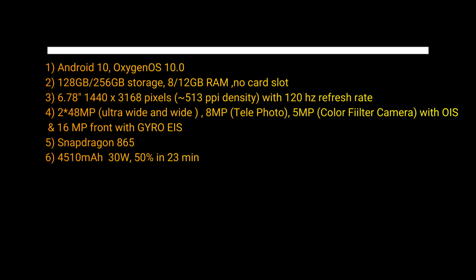Then we get a special type of camera, that is a 5 megapixel color filter camera. So it seems like that is something amazing or something new in the camera world. That might be a shooter that can take photos like X-ray shots. So let's see how it is going to perform. This one comes with OIS, optical image stabilization. In the front camera zone, we have a 16 megapixel camera with gyro EIS.